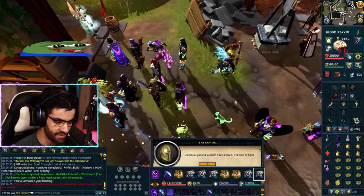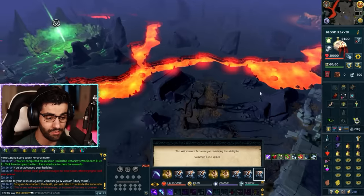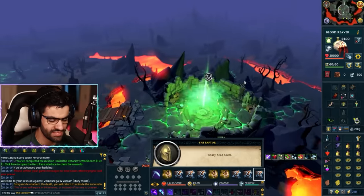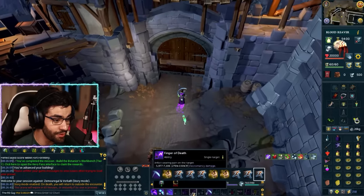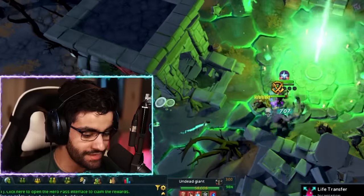Let's go. They've arrived, it's time to fight. Yes, I'm ready. This will stop them from being able to summon zombies. Okay. What about for those directionally challenged? Okay, north, then west, and then south. Wait, the necromancy rune pouch doesn't work. Well, it is what it is, you know?